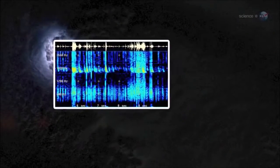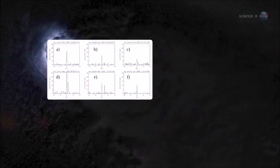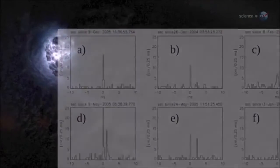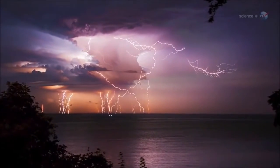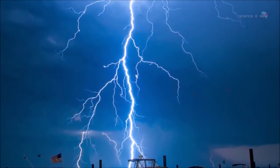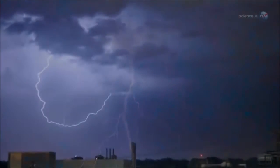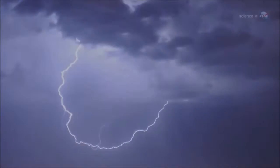Such a fire hose of multi-wavelength data will allow researchers to sort out cause and effect connections impossible to see in previous studies. There are several different types of lightning, Rowland says. At the moment, we don't even know which type produces a gamma ray flash. Fire Station could solve that decades-old mystery in its first few weeks of operation.